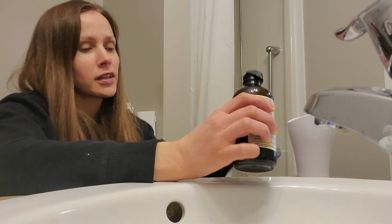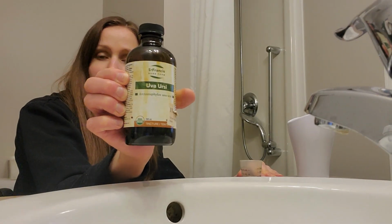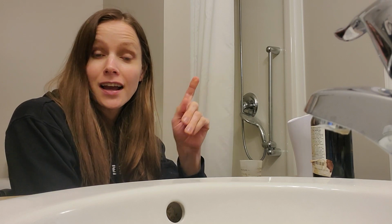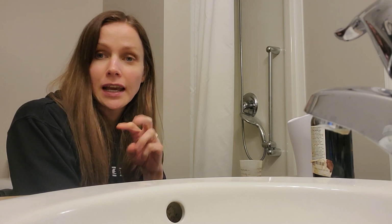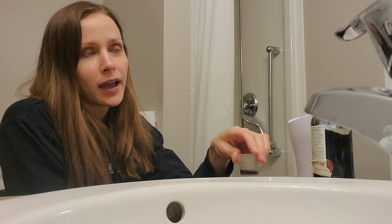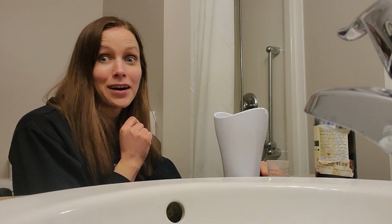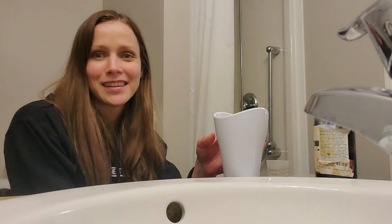I have 2.5 milliliters there. Just a heads up with uva ursi, it's definitely meant for short-term usage. It can be hard on the liver when you take it for long periods of time. So you should usually only take it for 5 days at a time, and definitely stick with the recommended dosage. I think 5 milliliters three times a day is the max, and 1.5 would be the minimum to be effective. So stick with those. And then I just pour it in here. Just a heads up, it is a tincture. It tastes just like alcohol. So if you don't like the taste of alcohol, I don't really like the taste of alcohol, you're not going to enjoy it.